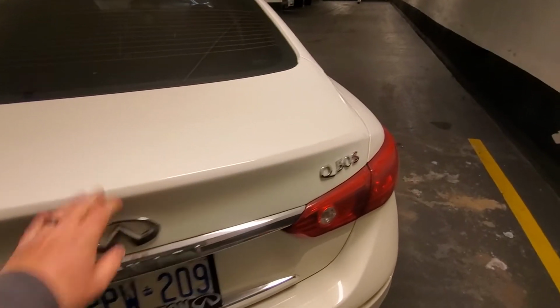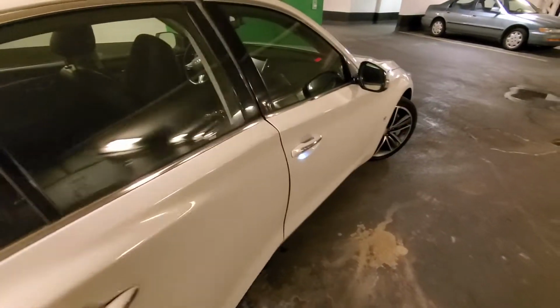You can see how heavy that is. That's because there's probably a good amount of Bondo in there. It doesn't quite stay up like it should.